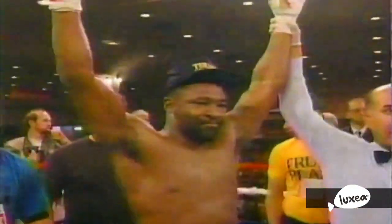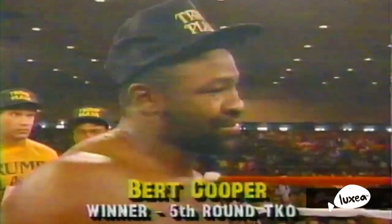Second of the 5th round, the winner by TKO, Bert Cooper. Well, the boos are not aimed towards Cooper. They're aimed at the stoppage of the fight in the 5th round.